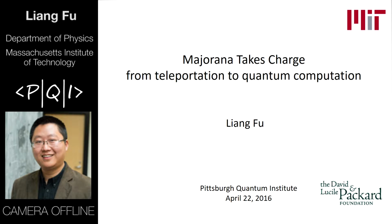Actually learned a lot. So today I'm going to tell you some recent developments in this area of Majorana Fermions in condensed matter. And in particular, I'm going to describe how one can control the Majorana Fermions using the charging energy in mesoscopic systems, in nanoscale systems. So this is what I mean, Majorana takes charge. I'll show you some very recent experiments towards the demonstration of some of the peculiar properties of Majorana Fermions.